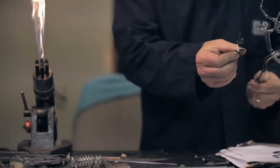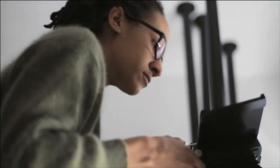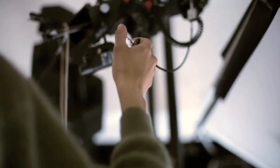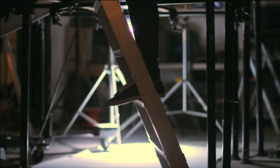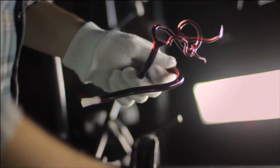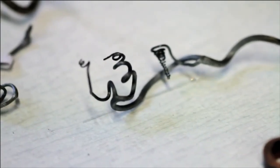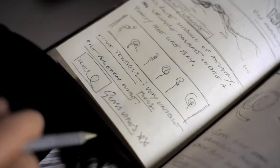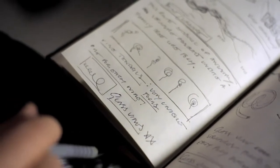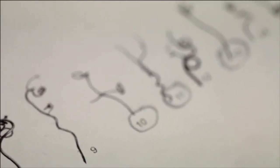And I think there's so much mystery around wine. And that's one of the reasons why I took it on, because I like to do things where I'm learning. Trying to create an individual identity for 11 different bin numbers, I thought, oh gosh, they are just signatures on their own.